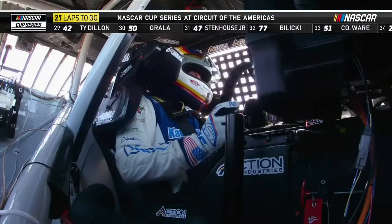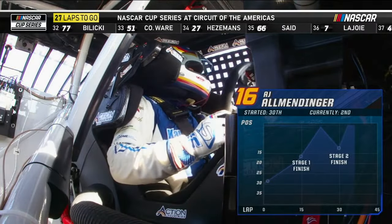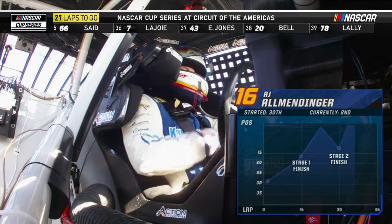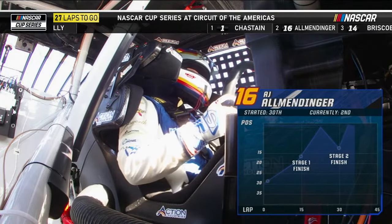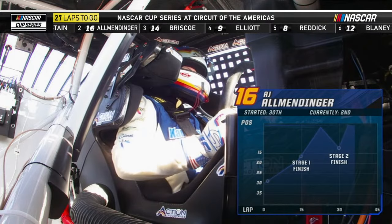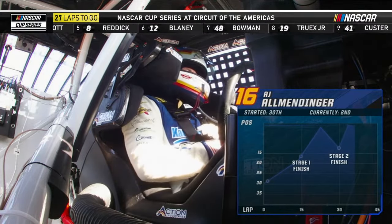So let's look at AJ Allmendinger's day, the Los Gatos, California driver. Stage one, stage two, climbing to the top. Currently second, won by a pretty substantial margin here yesterday. He controlled the latter half of that Xfinity Series race. He's in second behind Ross Chastain.